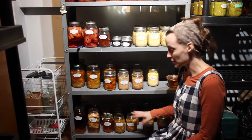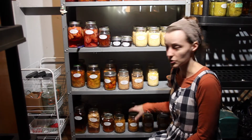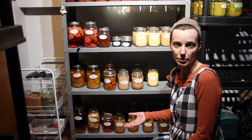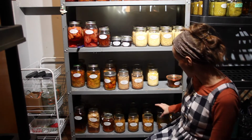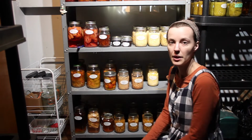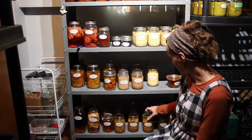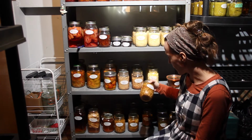This recipe for the chili is from healthycanning.com. If you just search for that in your internet browser of choice, I'm sure you'll find it. I don't tend to follow recipes for chili, but I followed this one and just made a few slight tweaks. It turned out amazingly well.